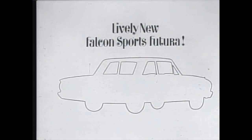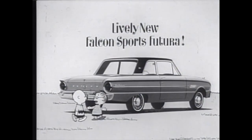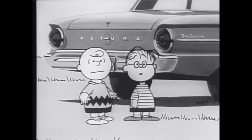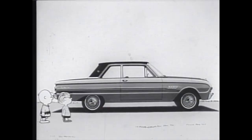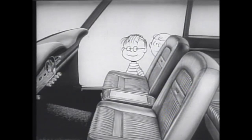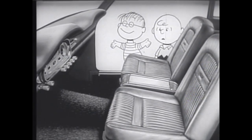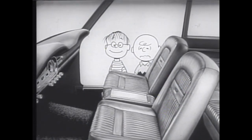The characters from the comic strip Peanuts. This new Falcon Sports Futura is just not for you, Charlie Brown. It's one of the lively ones from Ford. The lively ones? Oh, yes. They're extra special cars for lively kind of people. Just look at that new Thunderbird-style roof with the optional vinyl covering and these special bucket seats, this big personal console, and beautiful wall-to-wall carpeting. I'm afraid all this would be absolutely wasted on anyone but a genuine lively one.